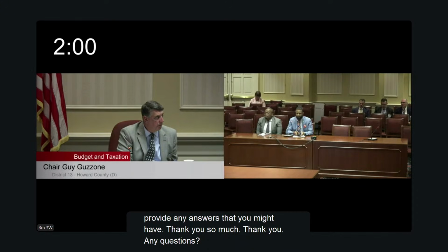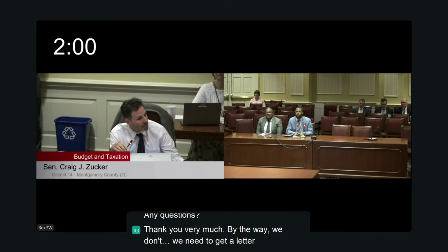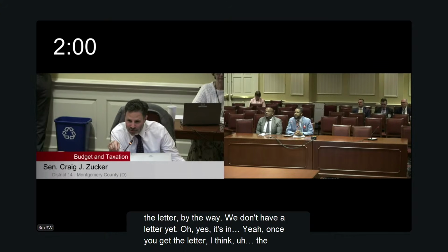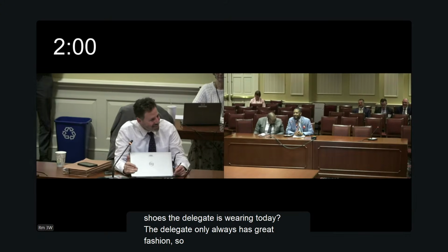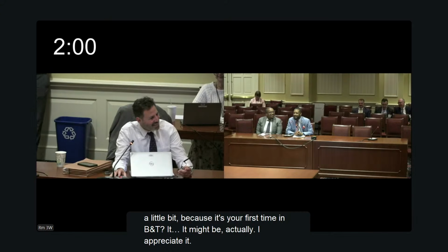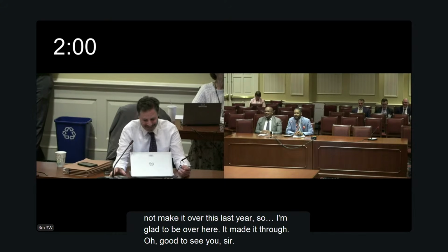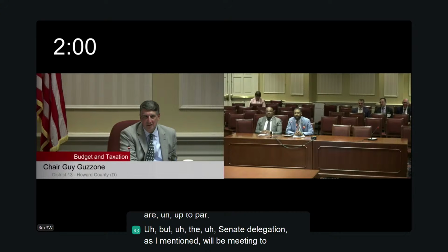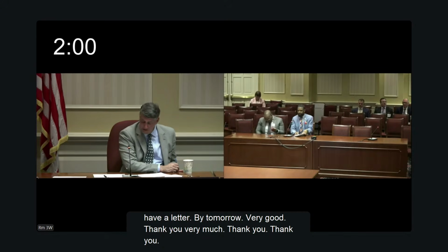Any questions? Thank you very much. By the way, we need a letter. We don't have a letter yet. Yes, it's in. Once you get the letter, I think the passage of this is contingent on what shoes the delegate is wearing today. The delegate always has great fashion, and I have to haze you a little bit because it's your first time in B&T. I think my other bill did not make it over this last year, so I'm glad to be over here. Well, good to see you, sir. You as well. Hopefully the shoes are up to par. But the Senate delegation I mentioned will be meeting to vote on the bill, so hopefully you should have a letter by tomorrow. Very good. Thank you very much. All right.